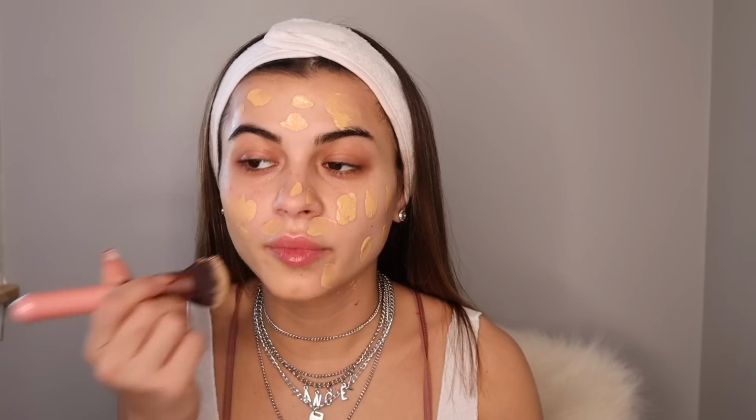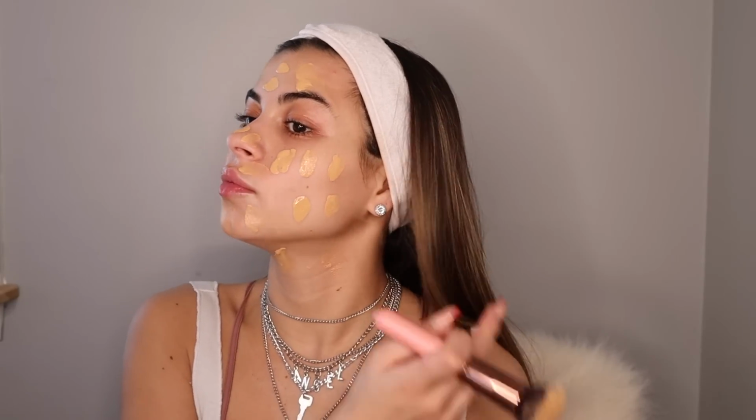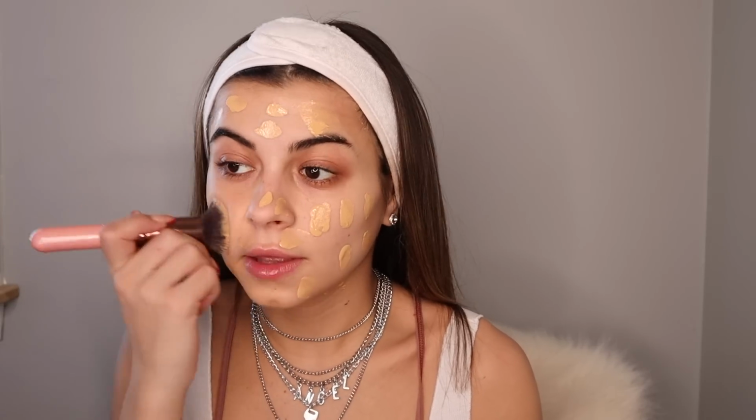I actually blend out my foundation with a foundation brush. I used to always only use a beauty blender, but I found that I like using a brush better to distribute the product and get it everywhere, and then I'll go in with a beauty blender after and make sure that there are no streaks or anything and blend it out lightly with that.